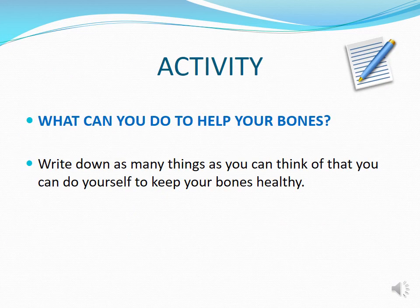A little quiz time now. What can you do to help your bones? Write down as many things as you can think of that you can do yourself to keep your bones healthy. Please feel free to pause the video to take part in this activity.